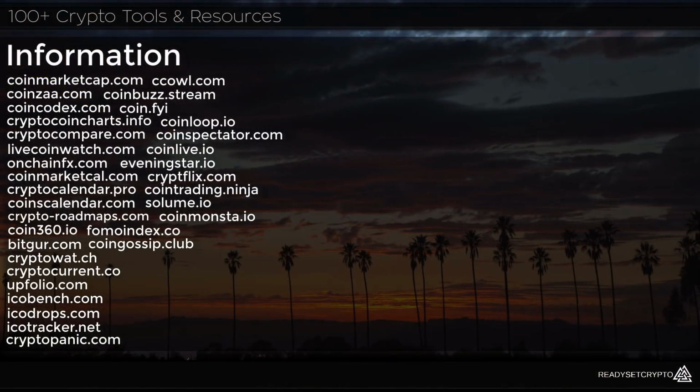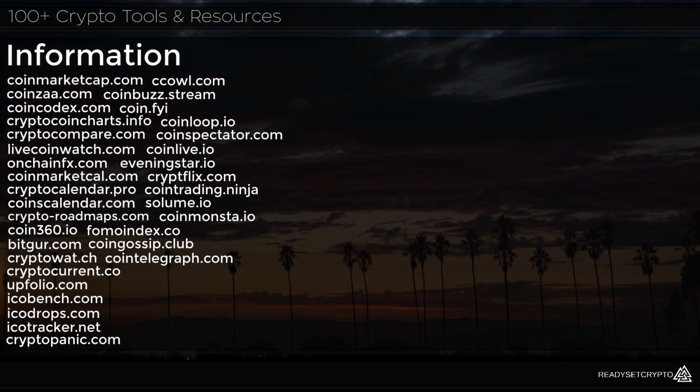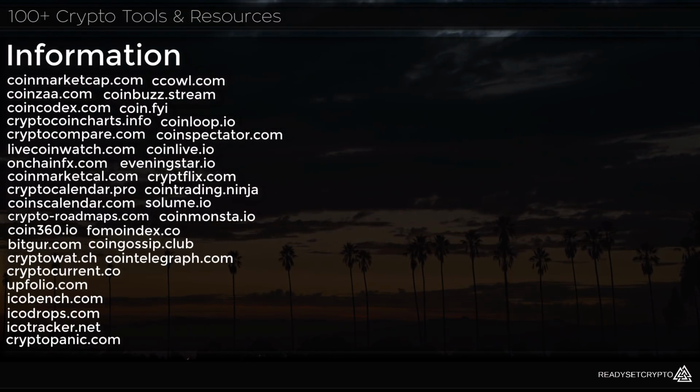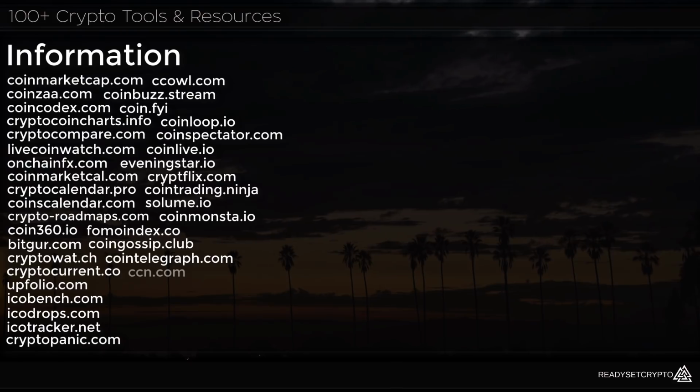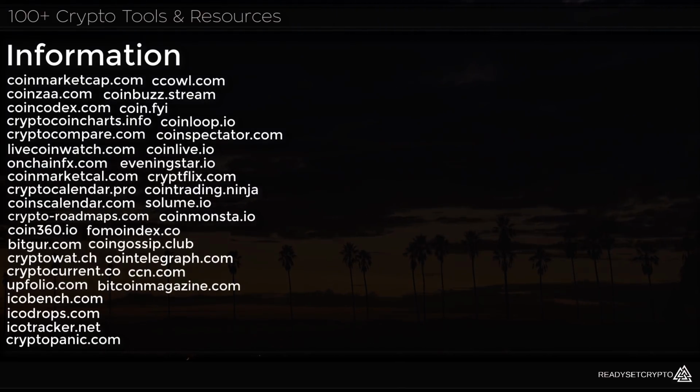So some of our favorite news websites do a great job of giving you insight into the market and what's happening for that day. For example, I really like cointelegraph.com. It has decent, but not the best analysis and often breaks down news. Another good one is ccn.com. I also highly recommend bitcoinmagazine.com. It's another great site for news, not just specific to Bitcoin.